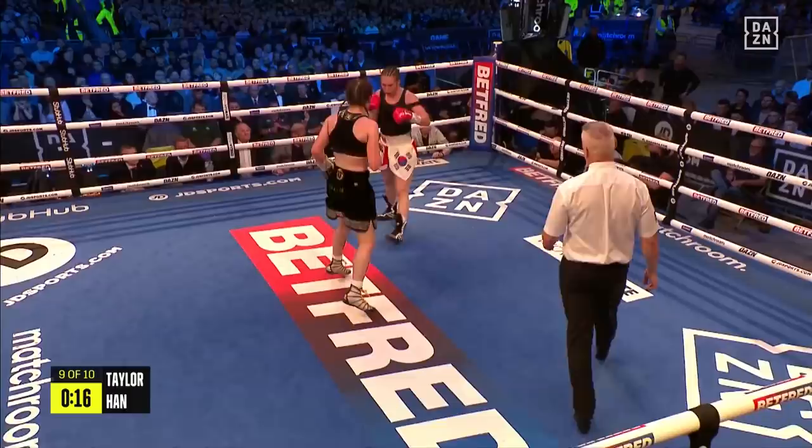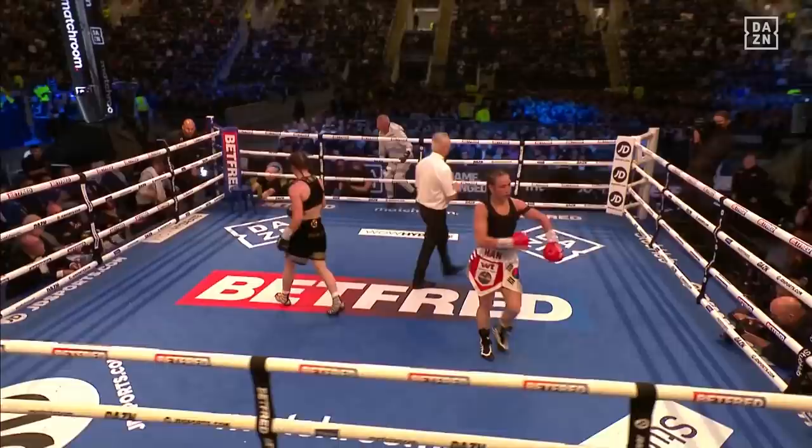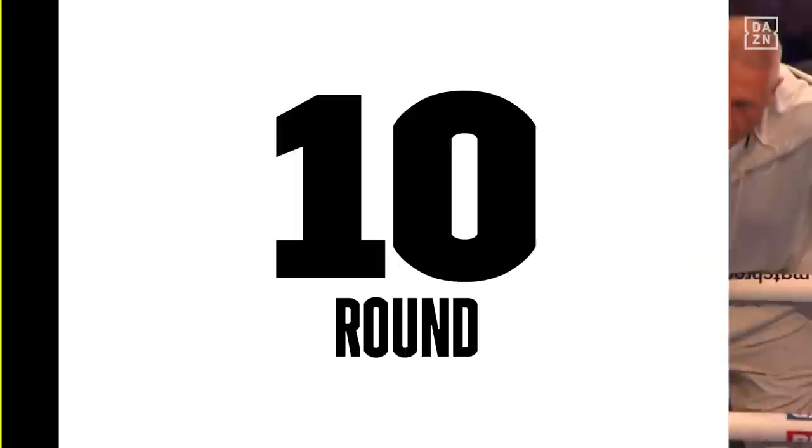Katie Taylor's clearly winning this fight, but you can still see her desire to try and get a stoppage here or win every second of every round. That's what makes her so great. And it's the contrast of how ferocious she is in that ring to how nice and pleasant she is outside the ring. Stark contrast.